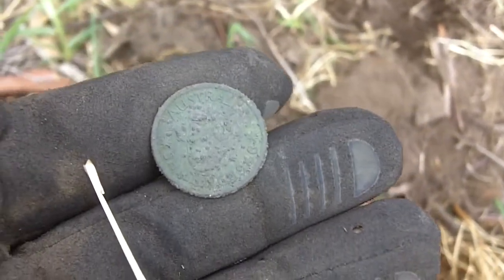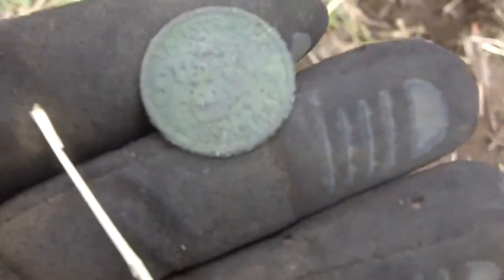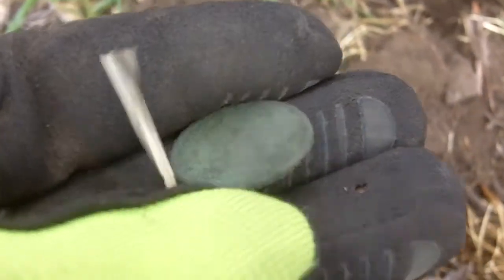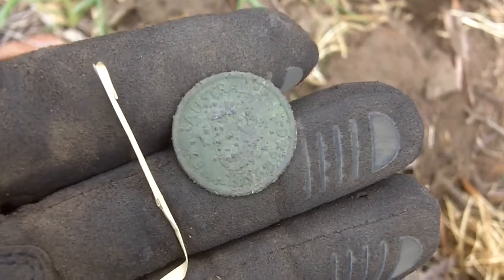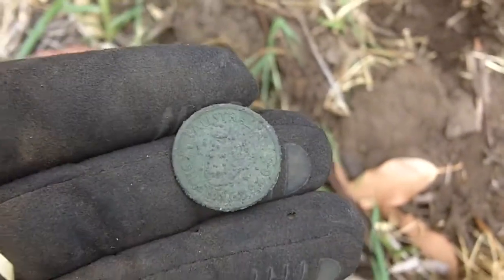Pickings are getting pretty slim. Found a few 1 and 2 cent coins, and I think Glenn's found a few 1 and 2 cent coins, so I need to get him to come over here and have a crack around here. I reckon he'd be better off. Low and slow. Lot of junk in the ground. Okay, whoops. Hoping to be back soon.